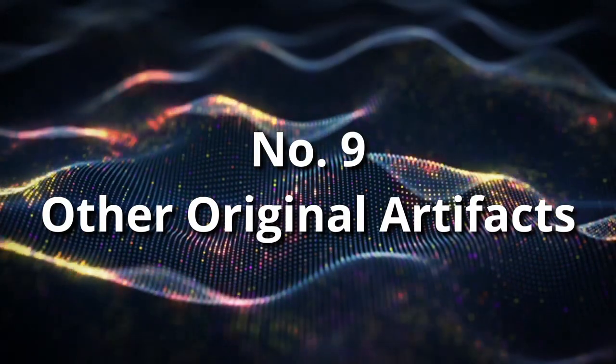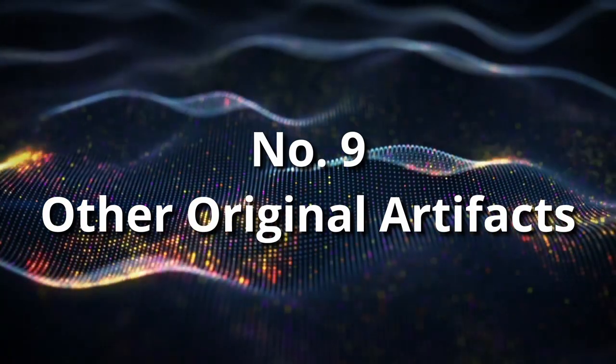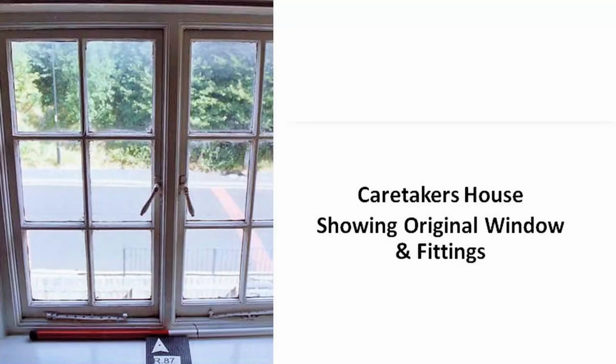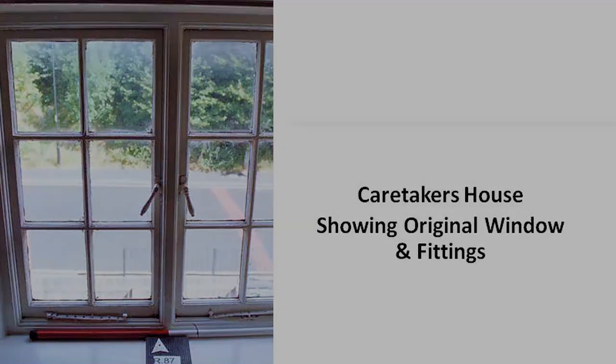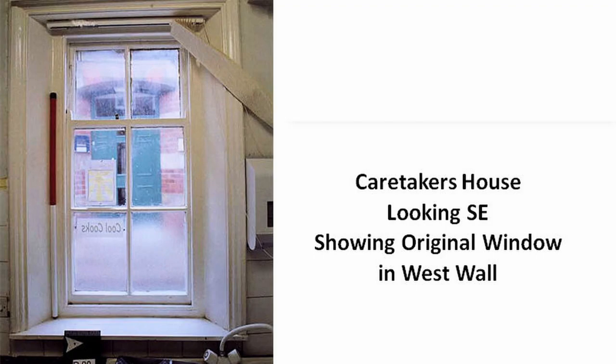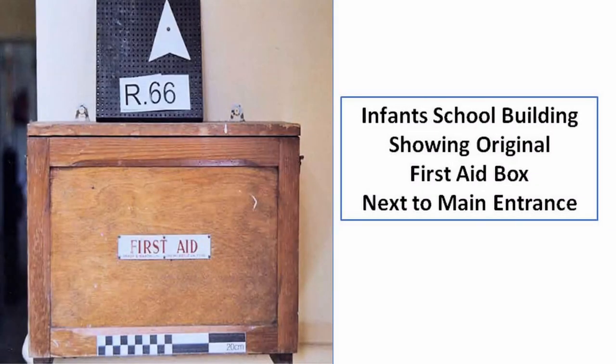Other artifacts were also found, and possibly an original first aid box. This photo here shows an original window in the Lower Juniors building on the ground floor, south facade. This is an original window and fittings in the caretaker's house. And another two windows in the caretaker's house. This is the first aid box, possibly original, with the trade plate Brady and Martin, Newcastle on Tyne, found in the Infants building next to the main entrance.